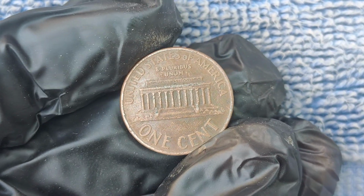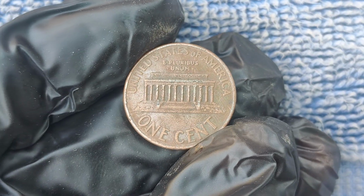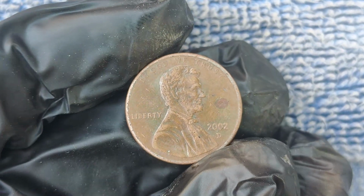Carefully inspect the numbers to see if they appear to be stacked or have multiple impressions. Look at the font. The doubling effect will cause the letters to appear thicker or misaligned. This is not something that is seen on normal coins, making it a distinctive feature.